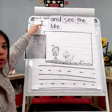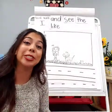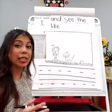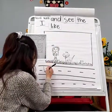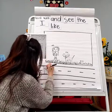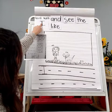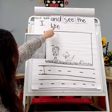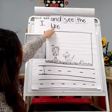I'm going to use the word I, and remember, now we're going to talk about how to write this beautiful sentence. Whenever you write a sentence, you always start with a capital letter, an uppercase letter. So I'm going to write my I uppercase, which means big letter. I, so I used my word I. I can also write the word like. I like.